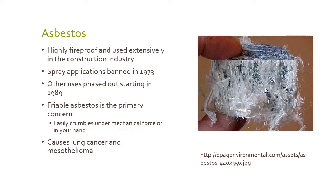Now, I want you to take some time to look through the building materials section of your book that talks about asbestos. There's a chart on page 176 that has some really great information about asbestos and when it started to be banned. But if you Google it, there's lots of really good information about asbestos containing materials.